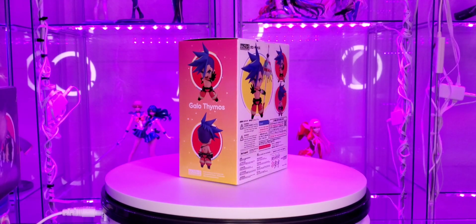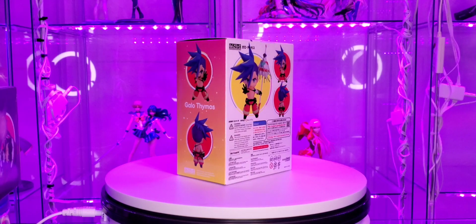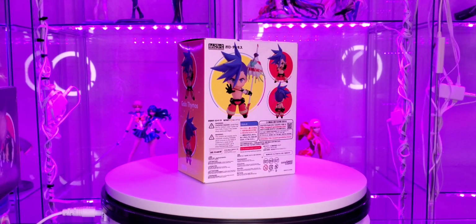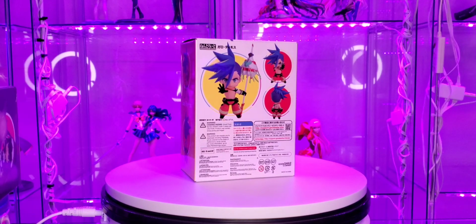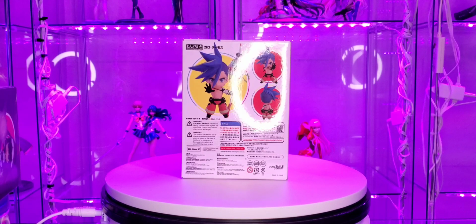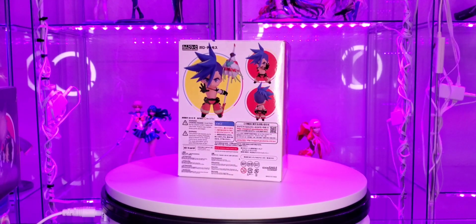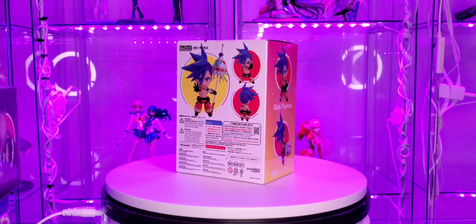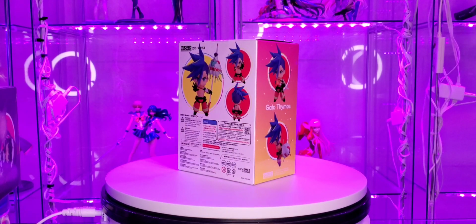Now, he was just a standard version. I don't believe that they have a DX version of Gallo, but it was one I still had to pick up. Again, this was from Figma World. Great choice as far as Nendoroids, and I'm happy to buy from them again. Doesn't seem like their markup was crazy, still reasonable prices, and I'm happy to purchase again from them.